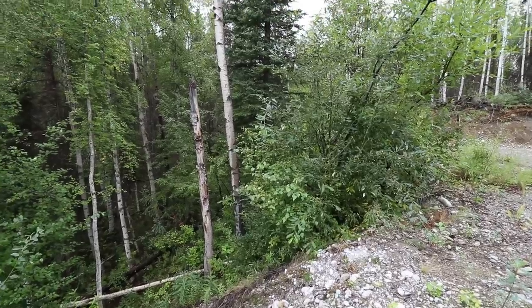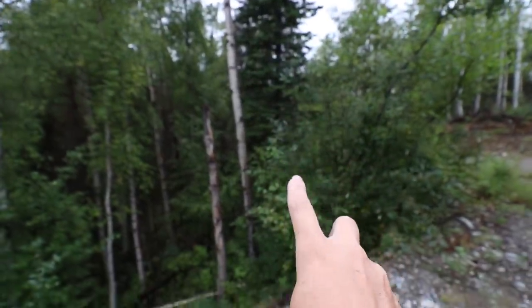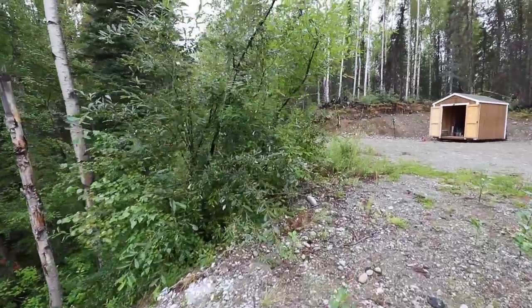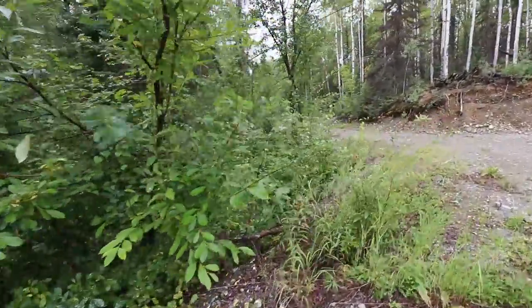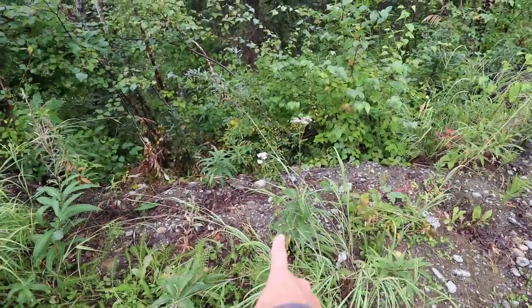So Parker wants Joe to build him a tree house on this tree right here. It is a nice straight tree. I like that it's right by the cabin, so if I'm doing dishes or whatever, I can, you know, look out and keep an eye on Parker. But obviously we'd have to clear all this brush out of here. And the plan is to build a bridge, which Parker's really excited about.